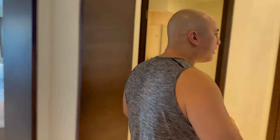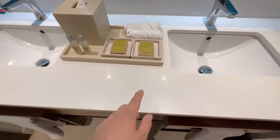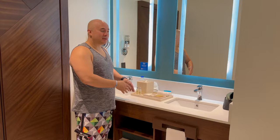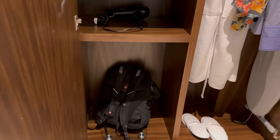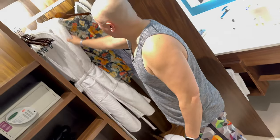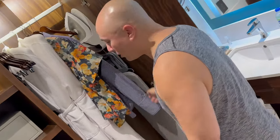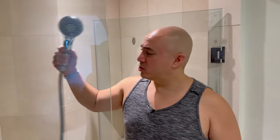Let's check out the bathroom. You got double vanity, standard soaps and creams. Nothing special. You have a safe, a scale so you can weigh yourself, little slippers, some bathrobes, an iron, an ironing board. It's not bad. So over here, let me just stretch out. Look at that. I can't stretch my arms the whole way. I'm pushing the door. Telephone, shower head, which is good.